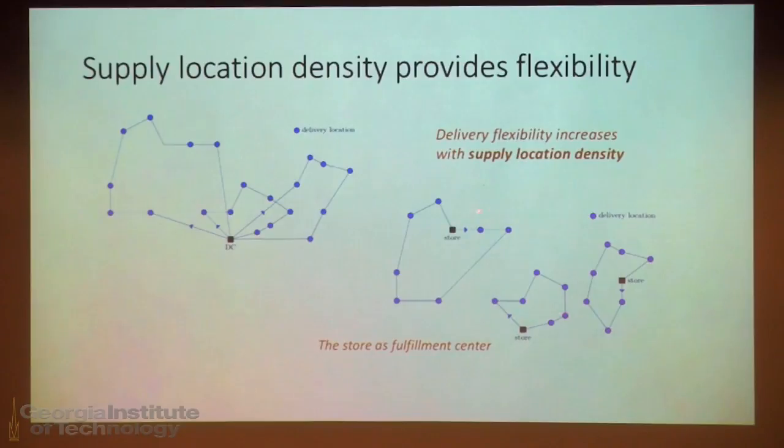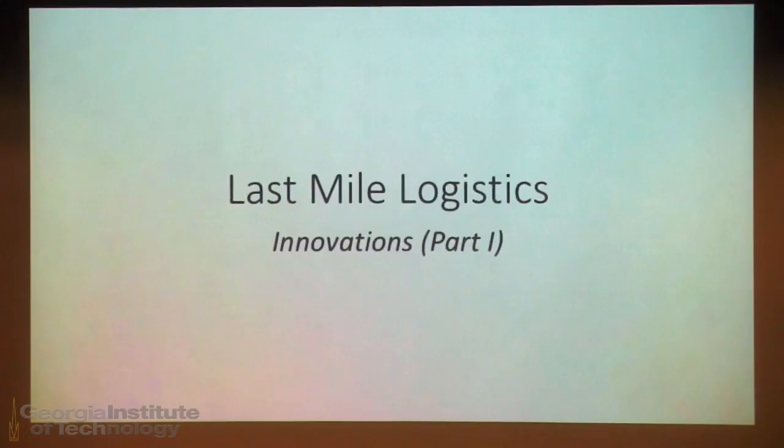By increasing the density of supply locations, I'm also able to improve logistics costs by improving local density of customer deliveries around those supply points, right? So supply location density also provides flexibility and helps you drive down costs. And of course, if you follow what Amazon has been up to recently by building out a much larger set of distribution centers, their goal has been to increase their distribution center supply location density for customers.